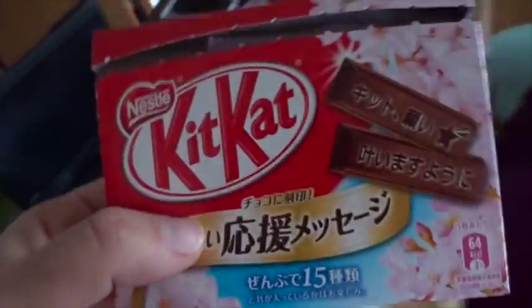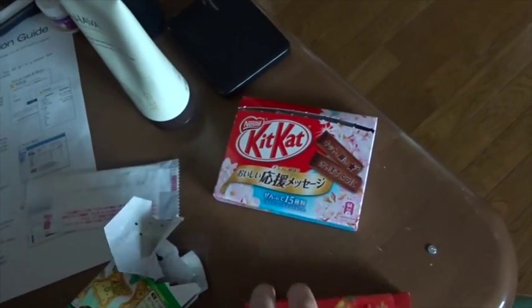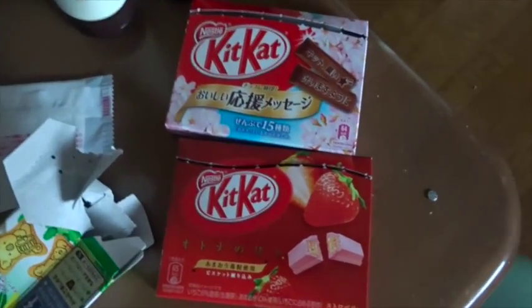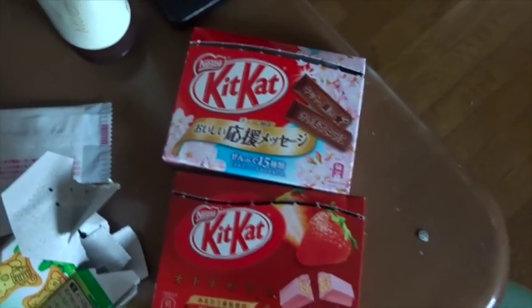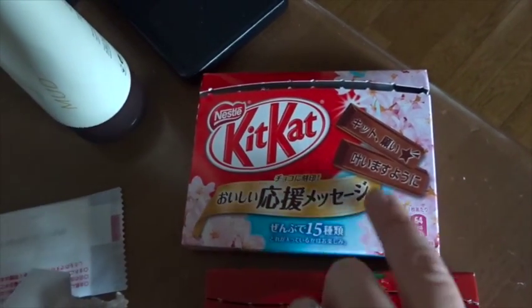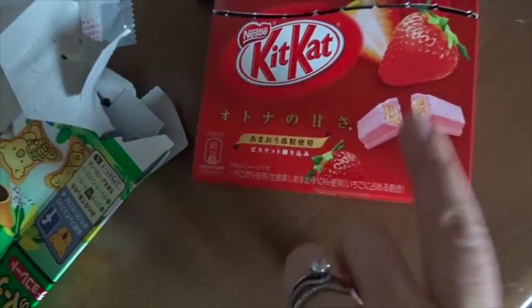And you might notice the interesting Kit Kat bars on my table. Here, Kit Kat bars are huge, and there are so many, like many different flavors. So I'm on like a Pokemon mission to catch them all. And so if I see interesting flavored ones, I'm going to get them. I think this is supposed to be cherry blossom flavored, and we tried it and it just tasted like richer chocolate, so I'm not really sure what that is. And then these are strawberry flavored, and they're actually quite good.